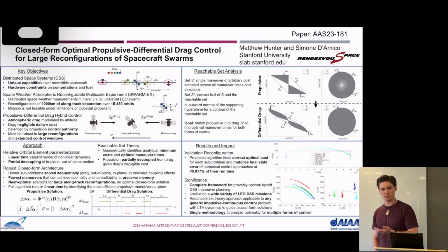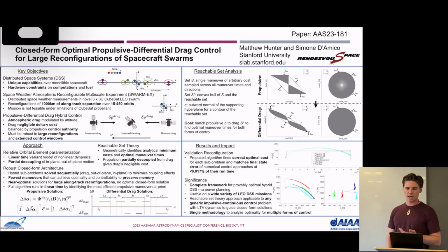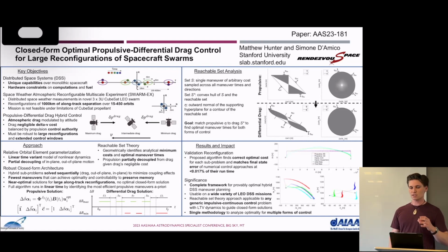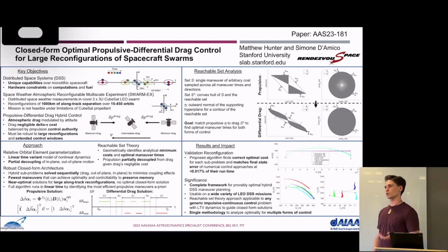taking distributed space weather measurements in a novel 3U CubeSat LEO swarm, and will require over 1,000 kilometers of change in along-track separation, over 15 to 450 orbits. And the mission itself is not feasible under the limits of a 3U CubeSat propellant.